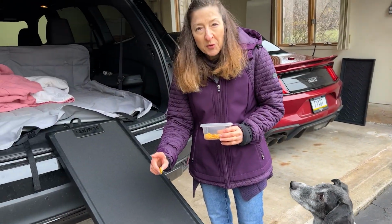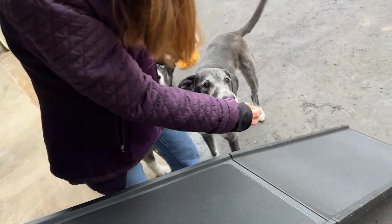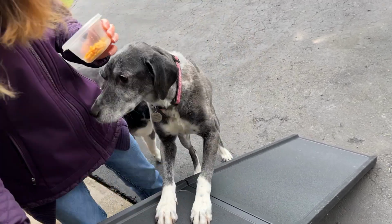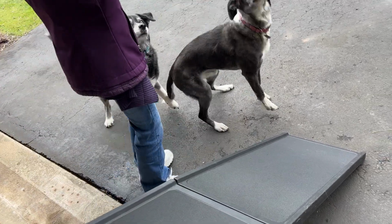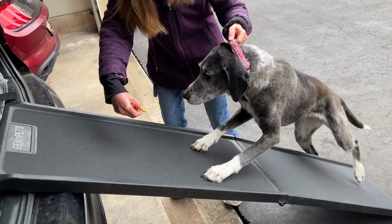We then introduced goldfish cracker treats to see if we could motivate them to climb. Zoe, come on. That's a good girl. Now come down here. Come on. Good girl.